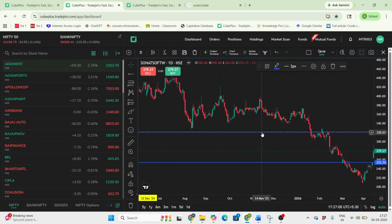Now the support for the stock sits at around 253 to 260. That's the base this bounce launched from. As long as the price holds above that zone, short-term bias stays positive. Resistance sits at 300 to 320, where the stock previously consolidated before falling further. That becomes our target zone. So our setup is simple. Hold above the support, RSI is confirming the momentum, and there is a clear resistance target ahead.